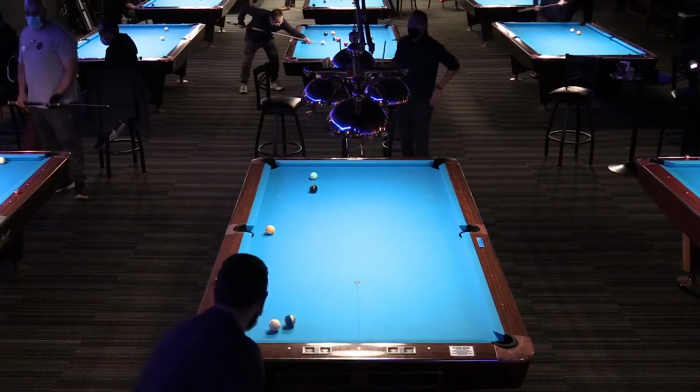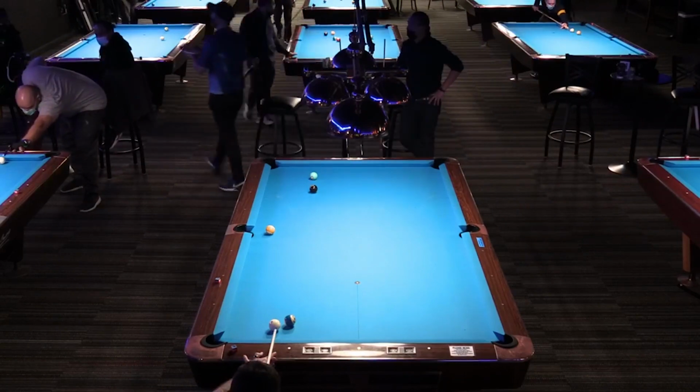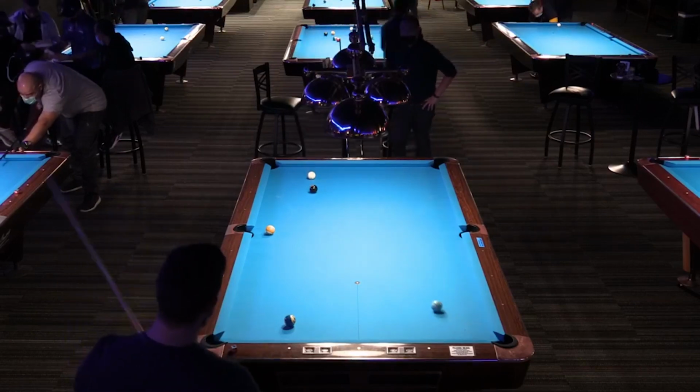Calls aside, he's going to go for the back rail kick. Make sure you get it there. Hit it with a little pace. There you go. Nice shot. Nice kick.